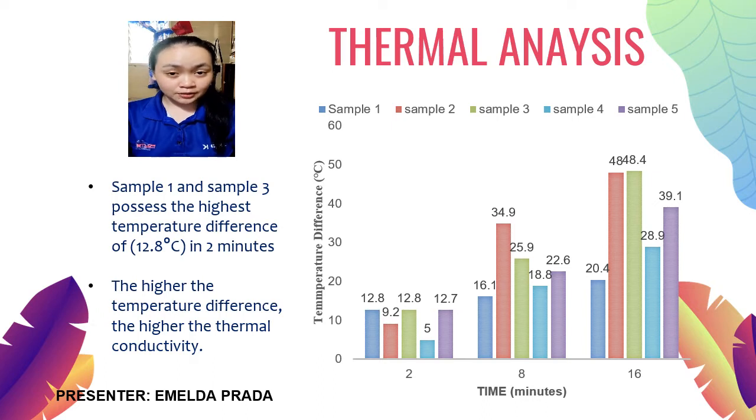From the correlation between temperature difference and time, figure 2, it can be seen that after being heated for a short period of time, 2 minutes, both natural fiber sample 1 and sample 3 possess the highest temperature difference of 12.8 degrees Celsius, followed by sample 5, 12.7 degrees Celsius, sample 2, 9.2 degrees Celsius, and sample 4, 5 degrees Celsius.